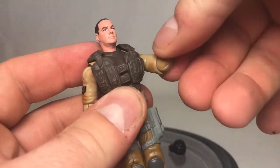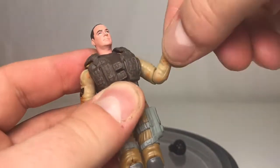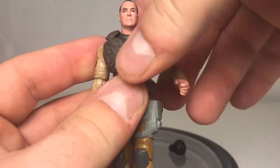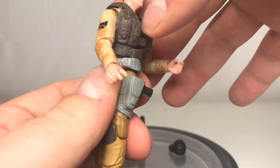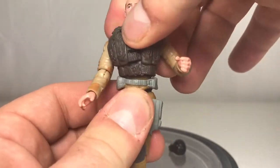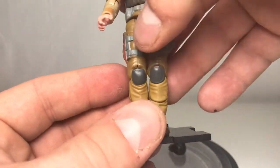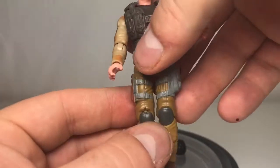Single bend at the elbow, a swivel at the elbow, which I love, and then he does have a swivel wrist, so you got some pretty good range of motion right there. He does have a swivel at the waist, he does have a pivot, he does have an O-ring, just to point that out. Taking him off his stand here.